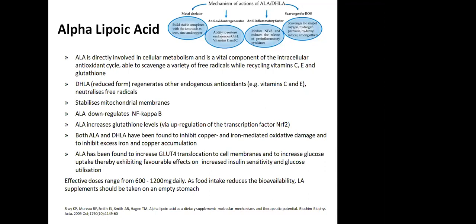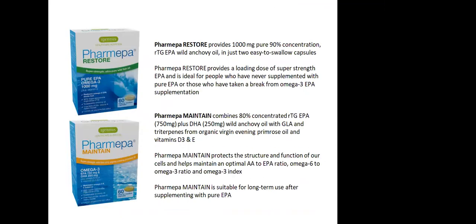Some of the doses go a little bit higher in the case of ALA. The doses range quite dramatically, anywhere between 6 and 120, dependent on the condition that you're looking at. Food intake reduces the bioavailability, and so recommendations generally say take it on an empty stomach. And that's the emphasis of our antioxidant support slides.